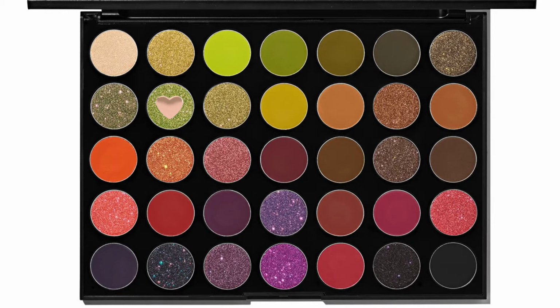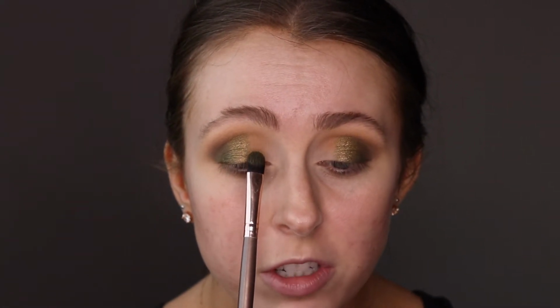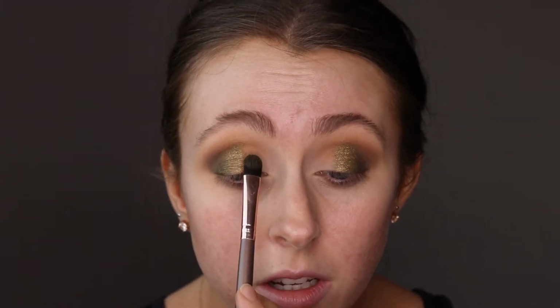Okay, yeah, so I'm definitely gonna go in with the Bold Moves color as well, and I think I'm gonna use the same flat brush. I'm just gonna kind of wipe off the excess from Electric Energy onto the back of my hand, just to get that off, and then I'm gonna dip into Bold Moves, and this is gonna go right beside it, not quite all the way to the inner corner, just like right in this quadrant.